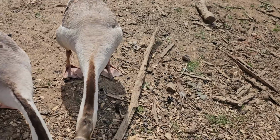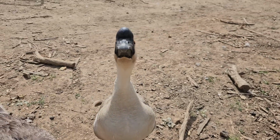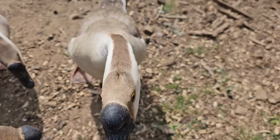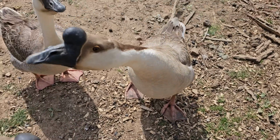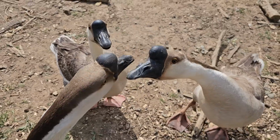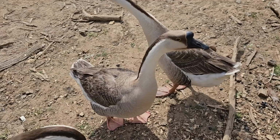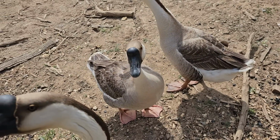And this one is Ryan. That one's Ryan. And you can see on top of his head that little divot. That's the only way I can really tell him apart from the other males. The noisy little low voice one, that's a little female.